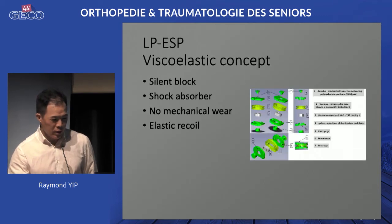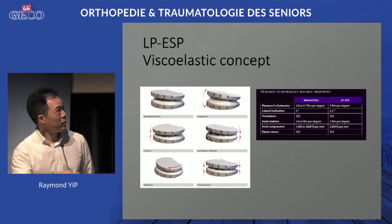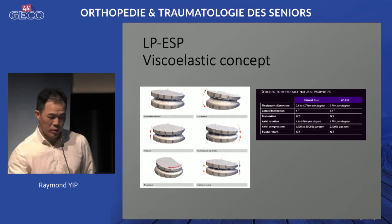So the viscoelastic concept, a silent block shock absorber, which the others do not have, features supposedly no mechanical wear, and there's the elastic recoil, so it'll spring back. They've designed this device to be very similar to the human disc, so if you look at the parameters, very similar. In fact, it's slightly more flexible than the human disc. When you hold it in your hand, it appears to be quite stiff, but it's actually more mobile than the human disc.